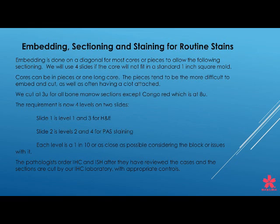Embedding, sectioning, and staining for routine stains. Embedding is done on a diagonal for most core pieces to allow the following sectioning. We will use 4 slides if the core will not fit in a standard 1-inch square mold. Cores can be in multiple pieces or one long core. The pieces tend to be the most difficult to embed and cut, as they're generally lumpy and quite often contain some form of blood clot or a lot of blood around them.